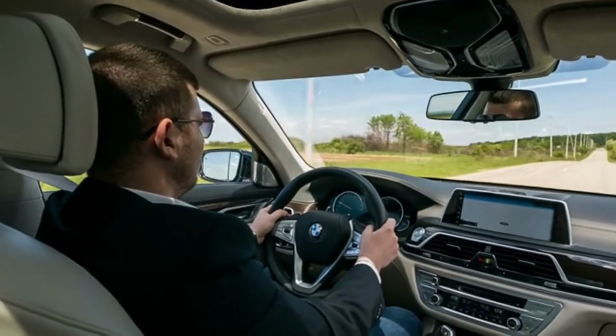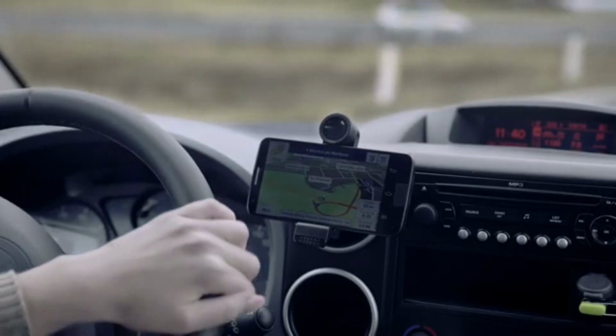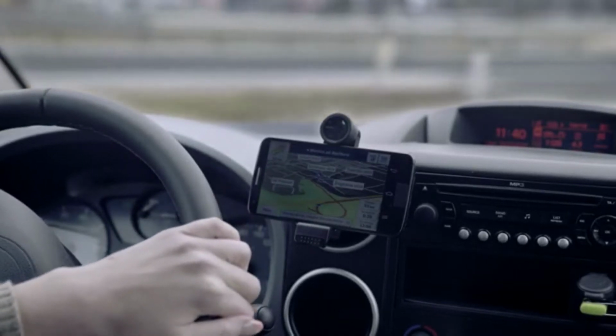Let us start with today's list of gadgets which you must have in your car if you spend a few hours of your daily life in your car. Some of these might save your life one day.